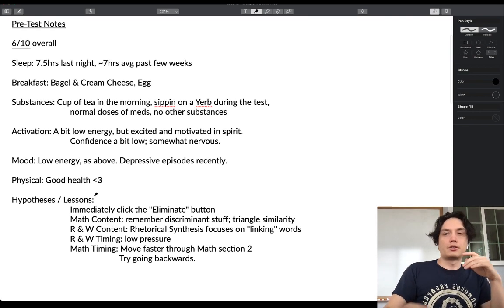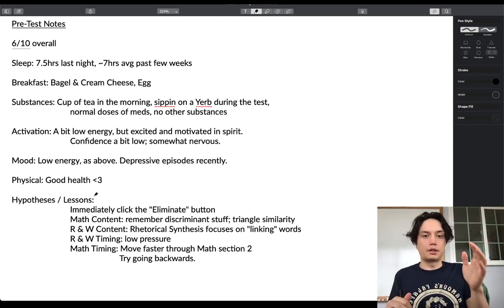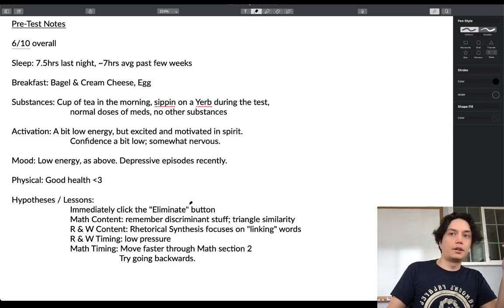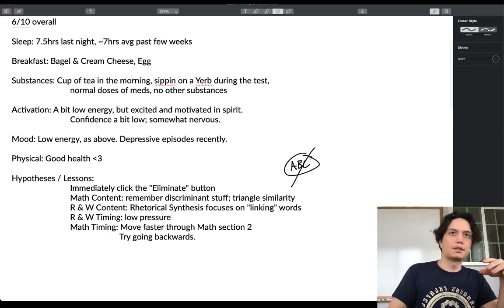Right, okay, so I'm going to talk about hypotheses for this test, things that I'm going to go into this test trying to do, and also lessons that I took from the previous test. One of the lessons is to immediately click the eliminate button. There's a little button that looks like A, B, C, and that allows you to eliminate answer choices.